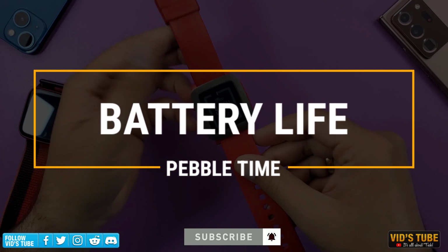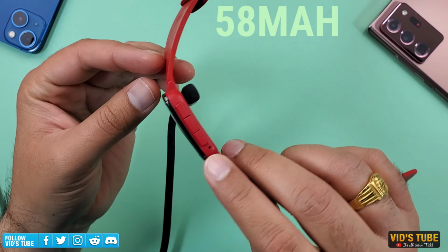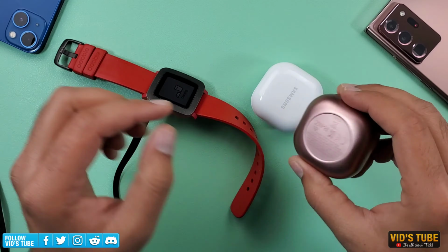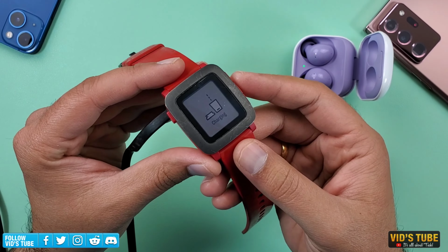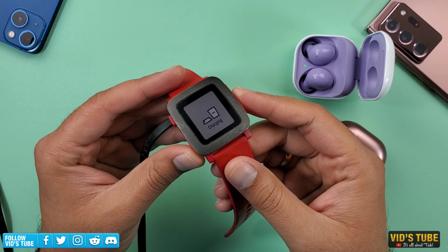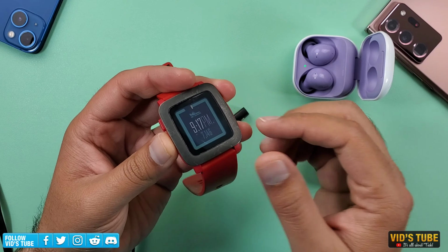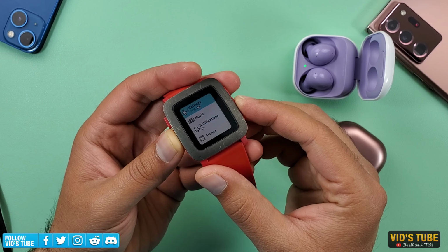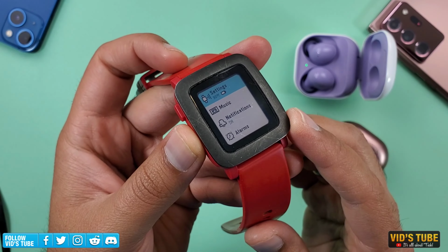Now, in terms of battery life, before I even talk about the numbers, keep in mind that this watch has only a 58 mAh battery cell, which is even less than the standard battery capacity of most modern day earbuds. This is actually ridiculous, as most modern day smartwatches now have a 300 mAh battery cell. So with this 58 mAh battery cell, this watch to this date after 8 years still goes more than 3 days per charge, which is bonkers. Guess how many months it would last with a 300 mAh battery cell.